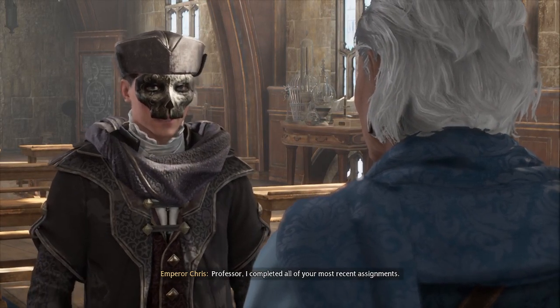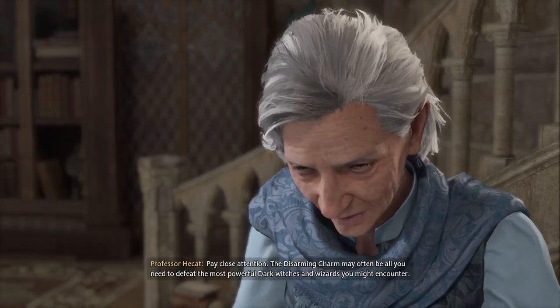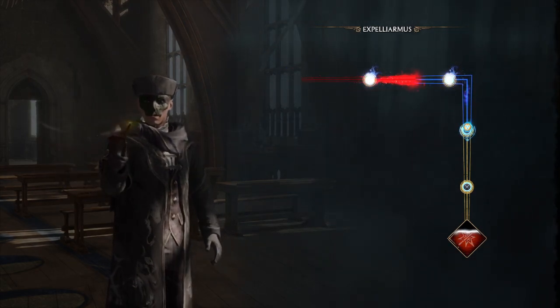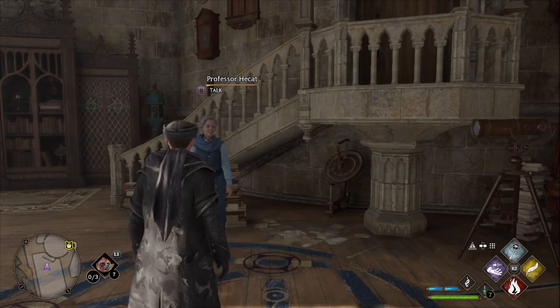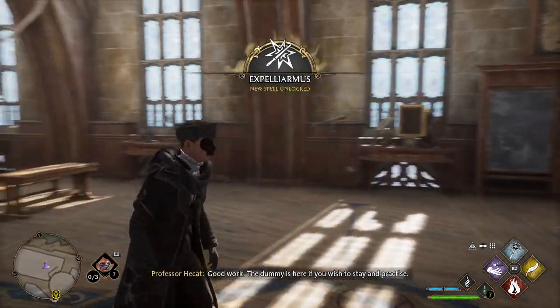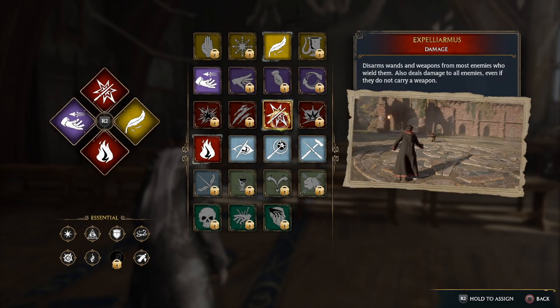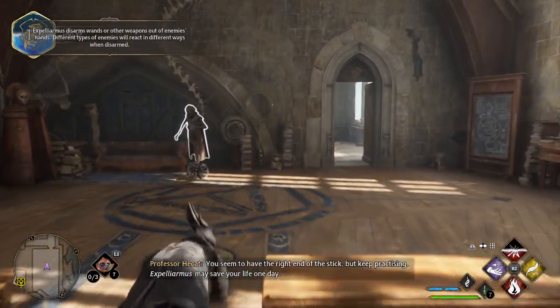Professor, I completed all of your most recent assignments. Well done. Then you're ready to learn Expelliarmus. Pay close attention. The disarming charm may often be all you need to defeat the most powerful dark witches and wizards you might encounter. Spellcasting requires a focused mind and a steady wand. Whoops. First time I missed one of these. Glad to see it doesn't actually matter. Good work. The dummy is here if you wish to stay and practice. That's not what I want to do. Expelliarmus! You seem to have the right end of the stick, but keep practicing. Expelliarmus may save your life one day.